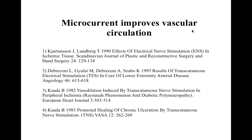And these articles show that microcurrent improves vascular circulation. One was published in the Scandinavian Journal of Plastic and Reconstructive Surgery, using the microcurrent in ischemic tissue during hand surgery, reconstructive hand surgery. There was an article published in the journal Angiology showing that microcurrent affects the arterial circulation of the lower extremities.